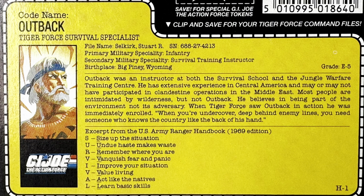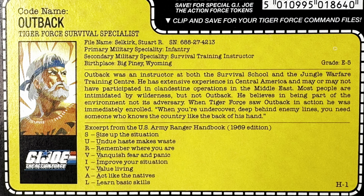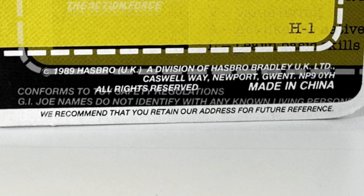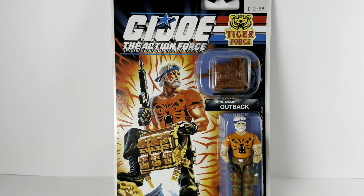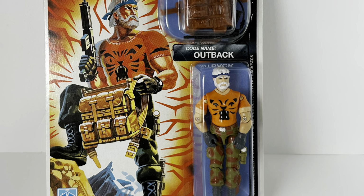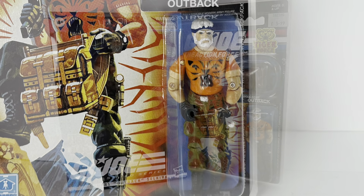As for the file card, I believe it's the same file card as the original Outback release, except for the Tiger Force references in there. It's got the explanation of the survival acronym as well. Also some little bits down at the bottom of the card. So this is one of my favorite action figures that I own. I know that it's rare, but it's also so unique and different, and it's got that sentimental layer because I did pick that up when I was on vacation in Europe.